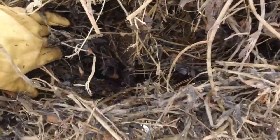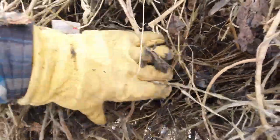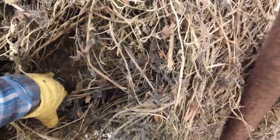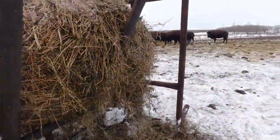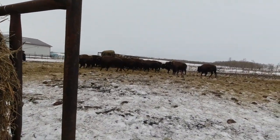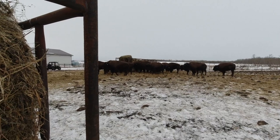The silage process is pretty cool. Lots of good leaves in there. Some of the stuff's a little matured, it's a little later when we did it, but yeah, hopefully it turns out all right. So I got the heifers done and we're gonna put some up for the cows now.